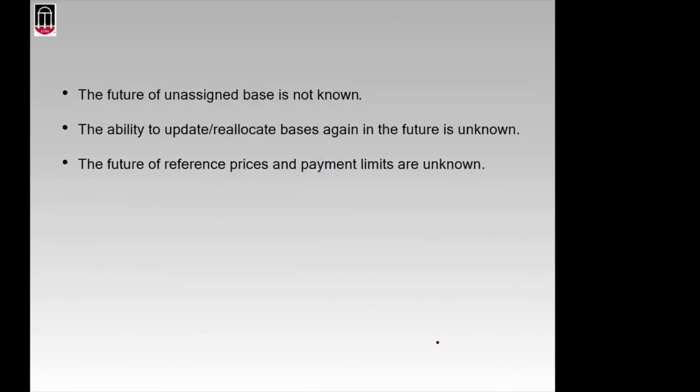The future of this unassigned base is not known. We don't know that. There's nothing in the new Farm Bill language that I've seen that addresses what the future of unassigned base will be. So we don't know the ability to, will we have any opportunities to update or reallocate bases again in the future? We don't know, and if so, when. And as I mentioned before, the future of reference prices and these payment limits, those are unknown as well, and those are important factors in this.